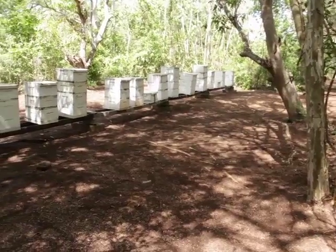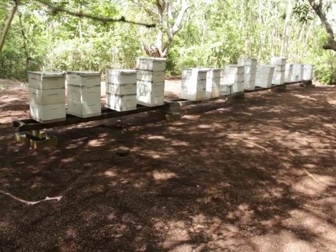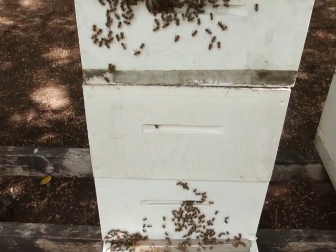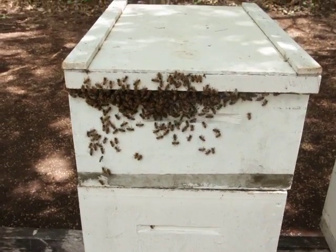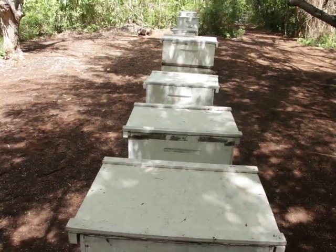The Sarteneja Honey Producers Association owns this apiary. As you can see, these small black critters moving around inside this box are the small hive beetles. The pest was first detected here back in 2016, and over the years, they managed to control it. But earlier this year, a reinfestation has Association Chairman Ivan Perez very concerned.